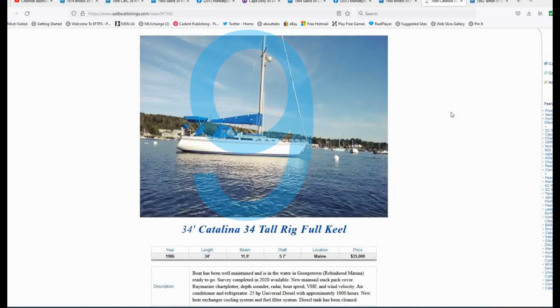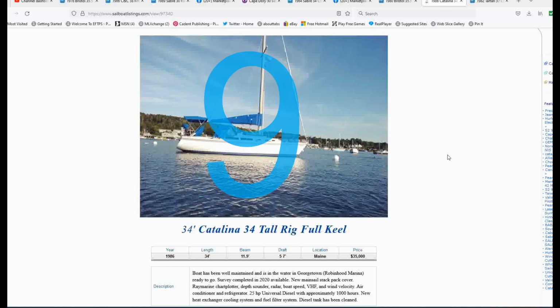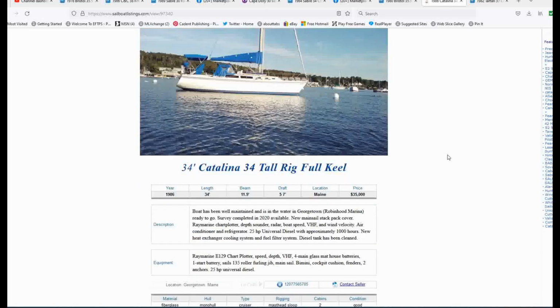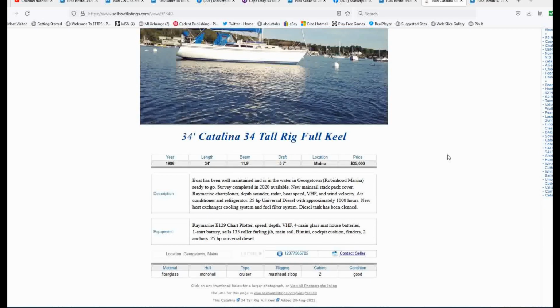Coming in at number 9 is a Catalina 34 tall rig full keel. List price is $35,000. 1986, length 34, beam 11.9, draft 5.7. It's got a stack pack, Bimini, Dodger. It's got a Raymarine E129 chart plotter. It's got a survey that was completed in 2020. And it's got a 25 horsepower Universal diesel with approximately 1,000 hours.